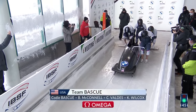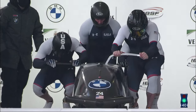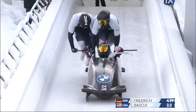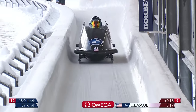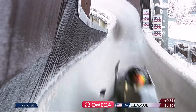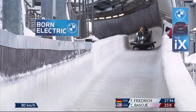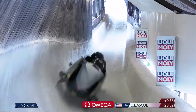Final sled in the first heat is the USA's Cody Bascu. 33rd World Cup start for him. His 32nd was in December 2019 in Lake Placid. World Cup best silver in Park City in 2017 for Cody. He's got Blaine McConnell at 2, Carlo Valdez at 3, and Kyle Wilcox at 4. Best result here for Cody Bascu, an 11th place finish in December 2017. He's in this hybrid US sled built by Richard Laubenstein and the crew a couple of years ago.